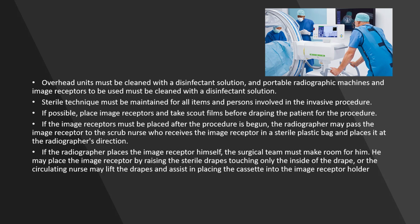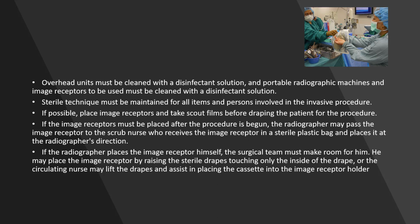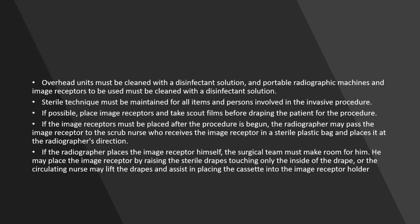Sterile technique must be maintained for all items and persons involved in an invasive procedure. If possible, we'd like to be able to get the equipment in place and maybe take a scout film or a scout image prior to doing the draping of the patient for the procedure. If the image receptors must be placed after the procedure is begun, the radiographer must pass the image receptor to the scrub nurse, who receives the image receptor in a sterile plastic bag and places it at the radiographer's direction.